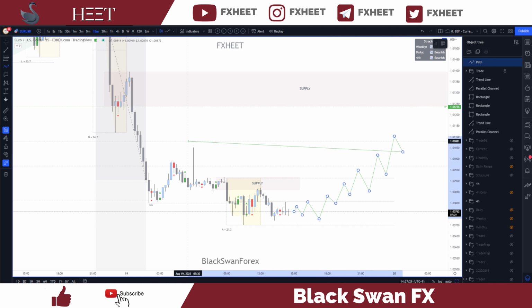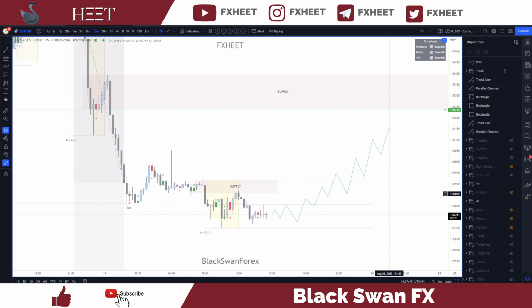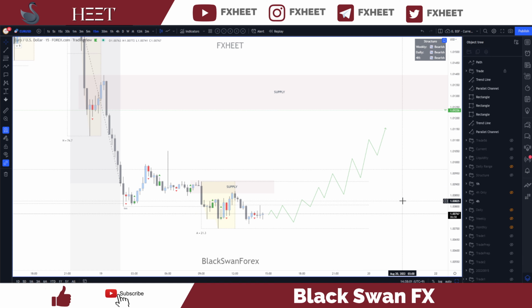How high it'll go, I don't know, but the most likely area is the supply range, so somewhere above here, maybe all the way up to the 4-hour supply. And that's what I'd be looking for in terms of longs. And if we see this buy scenario, definitely for New York, I'll be looking for sell scenarios. So anyways, that sums up the analysis for today.